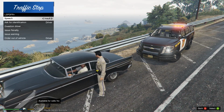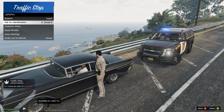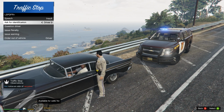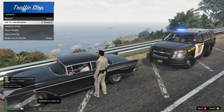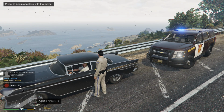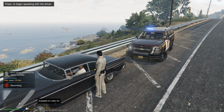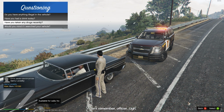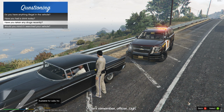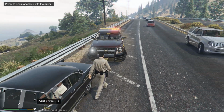Alright, sir. Trooper Miller with the San Andreas Highway Patrol. Ooh, we smell narcotics. All right. Reason for the stop is you were kind of all over the road back there. I just want to make sure you're doing okay. So if I could start with your driver's license, proof of insurance, and registration for the vehicle, that would be great. Thank you, Mr. Gary Lakowski. And then before I run your information, I just have a quick question for you. Have you taken any drugs recently? I can't remember, officer. Alrighty. Alright, just hold tight. I will be right back with you.